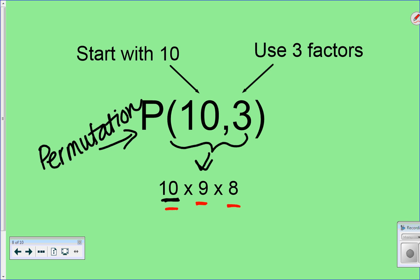So the easiest thing to do here would be to get it mixed up. Sometimes you could do that, sometimes you couldn't. Because if you start with 3, can you go down 10 spaces? No. So think, common sense, think about it. First one is the number you start with. The second one, how many places you're going to go. Any questions so far? And then solve it.